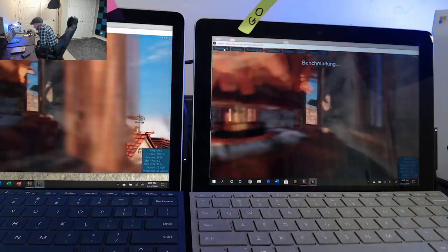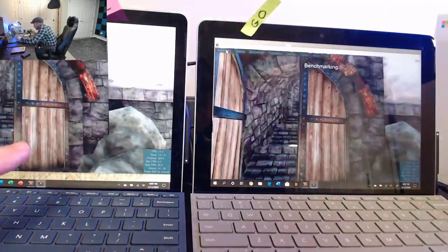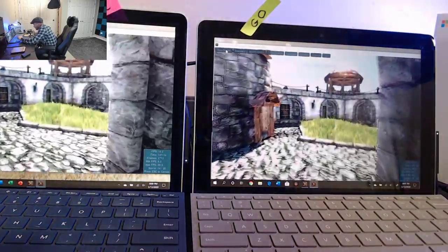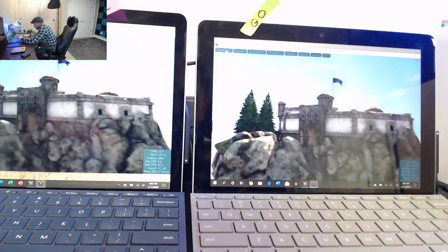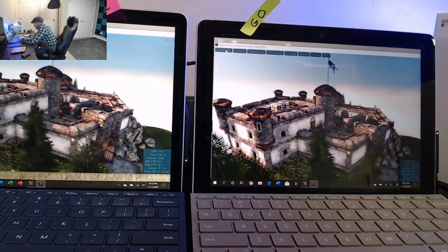But my guess is maybe there's just that much more overhead with an M3 device that when you're using a graphically based program, it actually slows it down. But I mean, this is just one benchmark. But maybe those Minecraft results we saw were accurate.